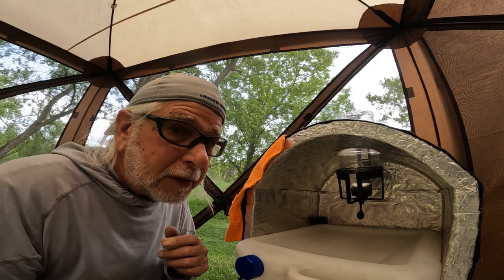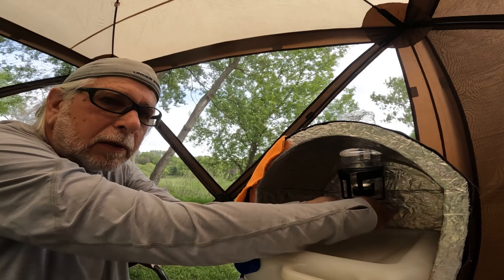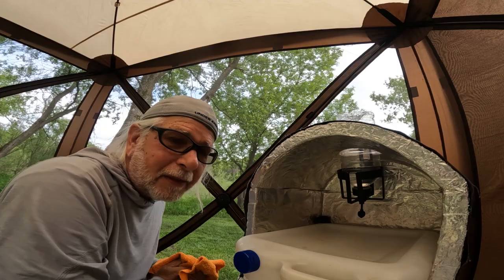And basically, if you need to wash your hands, you can go ahead and spray soap on. Wash your hands, hit the spigot, get enough to rinse off of. As soon as you're rinsed off, you're done, and you haven't used much water at all.